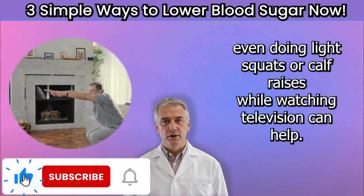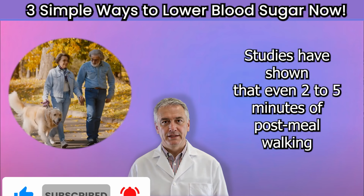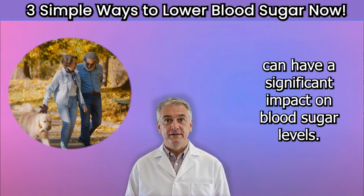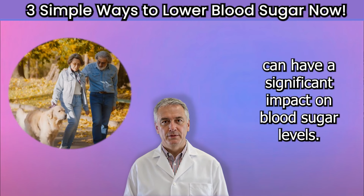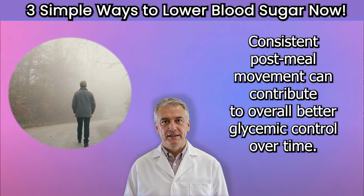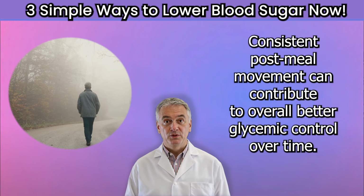Even doing light squats or calf raises while watching television can help. Studies have shown that even 2 to 5 minutes of post-meal walking can have a significant impact on blood sugar levels. This isn't just about preventing a single spike. Consistent post-meal movement can contribute to overall better glycemic control over time.